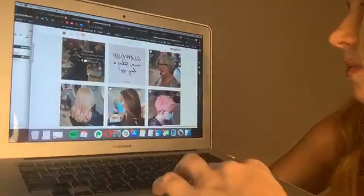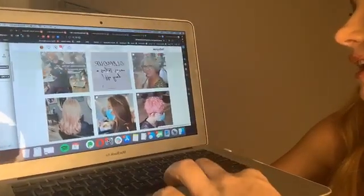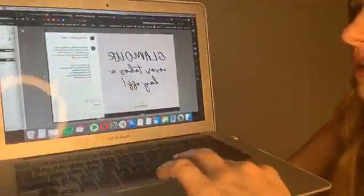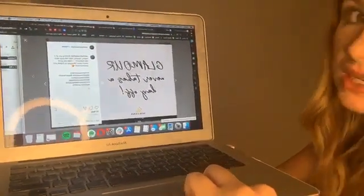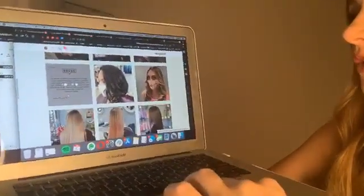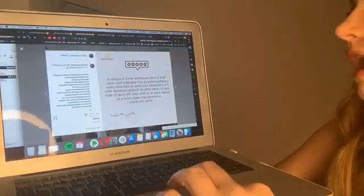Just to scroll through, we have beautiful after shots. I love it. Again, the only thing I would say is just the quotes. They usually don't yield an appointment specifically, so it's probably not going to grow your books. It definitely looks good in the feed. I would just say it probably doesn't grow the books. Ooh, this is a great one.